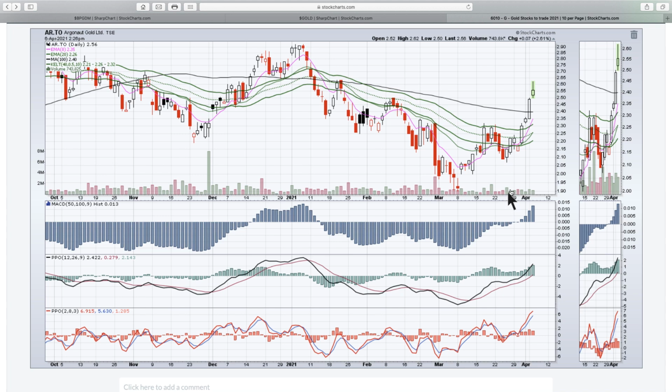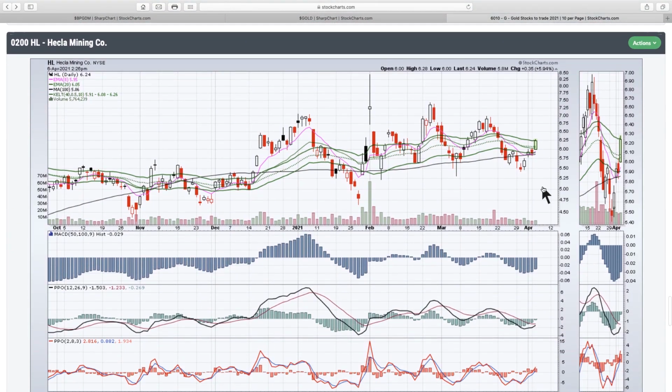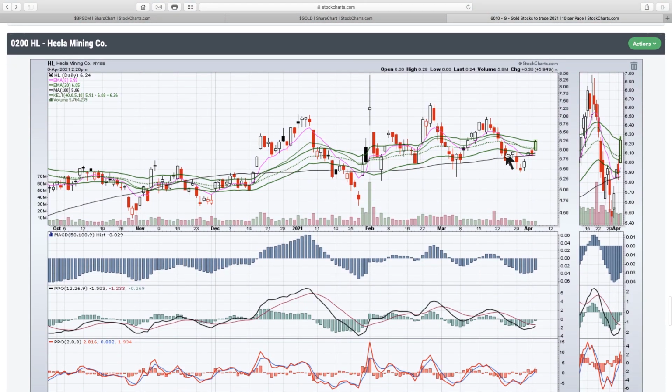Here's Argonaut Gold with a nice move yesterday and a follow-on move today. Just turning up all of the indicators, all of the moving averages are starting to turn up here. PPO has gone positive. Long-term MACD is starting to show positive spacing. On Hecla Mining, again, a sideways consolidation. Trying to break out today, get back above that sideways Keltner band.